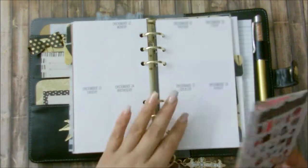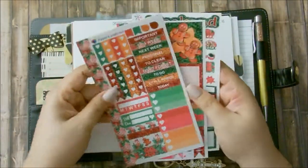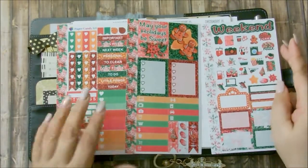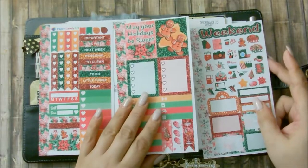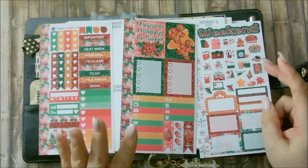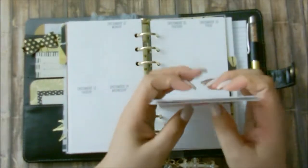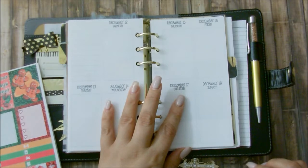So this week, we'll be doing this kit from Paper Candy Art. That is a 3-page kit, as you can see here. And I'm definitely going to use this for today. So I'm hoping I won't need to pull too many things out to help me fill in these spaces.